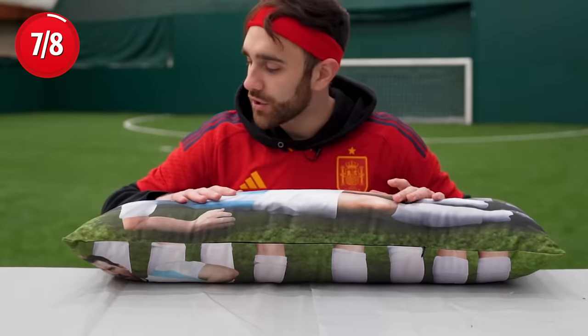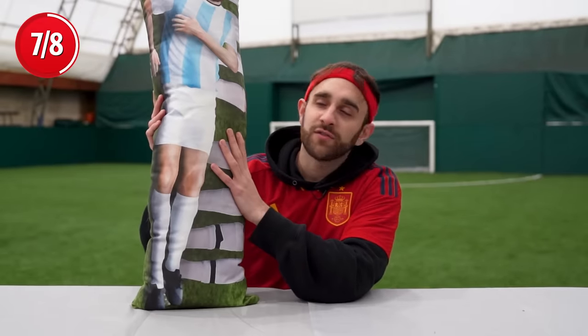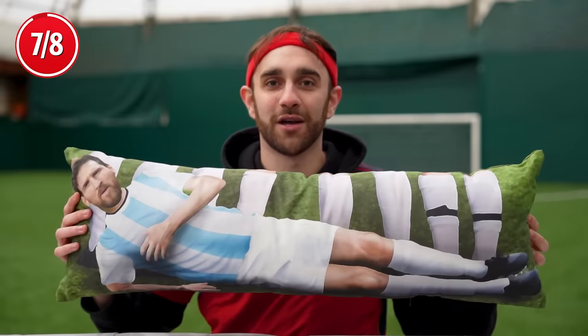Next, we have this Messi cushion. I cannot lie, this is even worse than the Crocs. You know, you normally use this to hug them. So every night you'll be hugging Messi. That's gotta be very weird. This Messi cushion is definitely going to be very high up in the list.